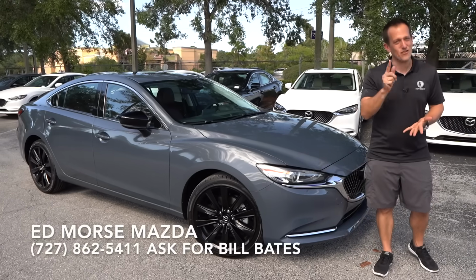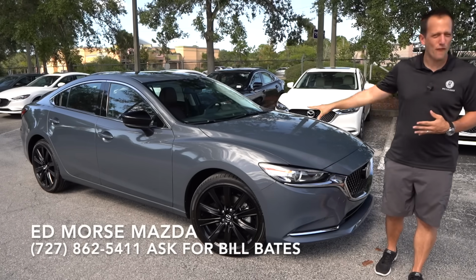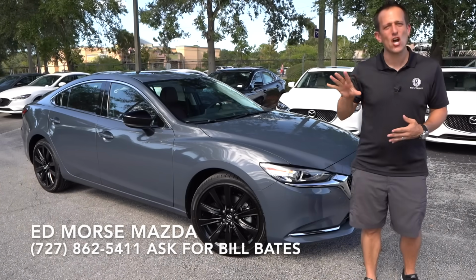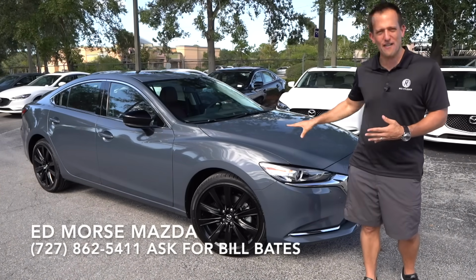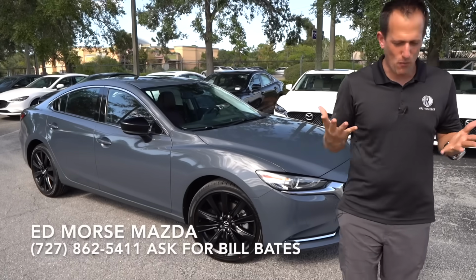And guess what? You guys have asked for it and I've tracked one down. We have this freshly new trim. It's a 2021 Mazda 6 Carbon Edition. But before we dive into this beautiful mid-size sedan, let's talk about what's going on here.